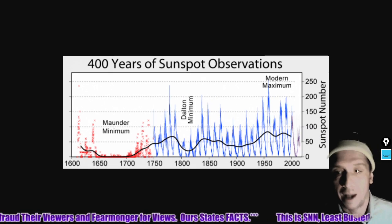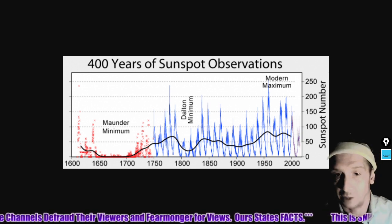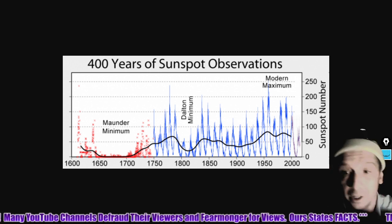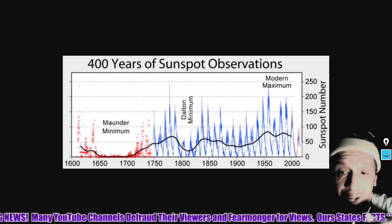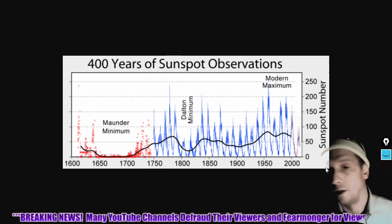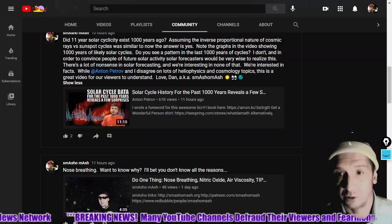This is going back 400 years to when humans had telescopes and could count sunspots on the sun. This is not sufficient data to really forecast major changes in solar activity. So that's 400 years of sunspot observations.